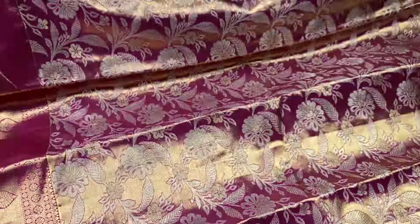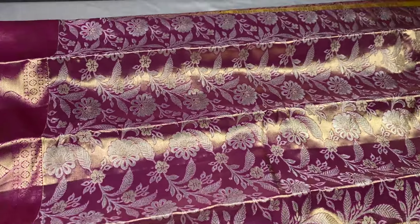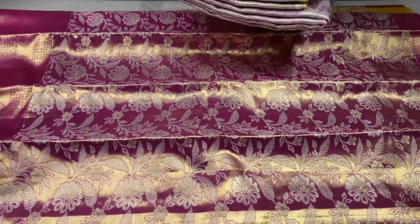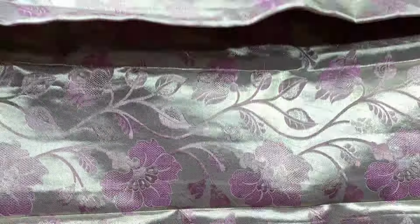Beautiful woven sarees. This is not print, these are completely woven and completely hand woven too. With zari bar, a very glittery, very trendy, beautiful sarees. Priced at 13,750 plus shipping.